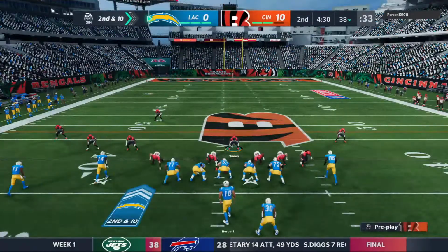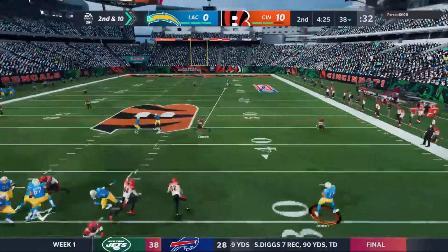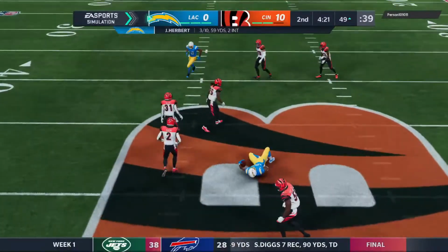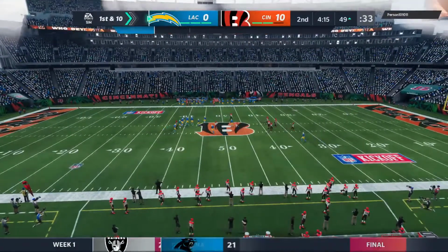Brings up 2nd and 10. Here's Herbert once more, eluding the pressure right. That's complete to Austin Ekeler, the running back. And he'll be taken down, but not before he works it past the 50. A gain of 13. It's a 1st down.